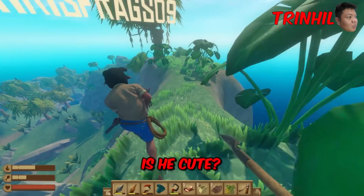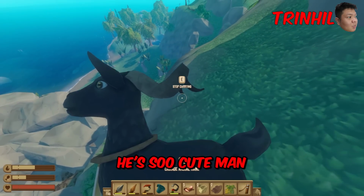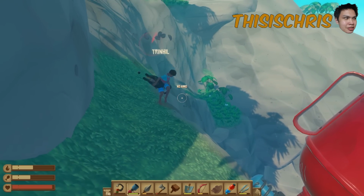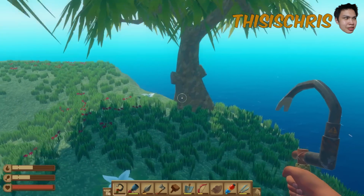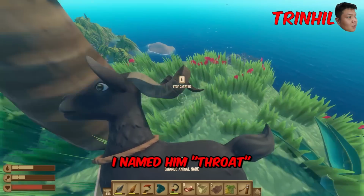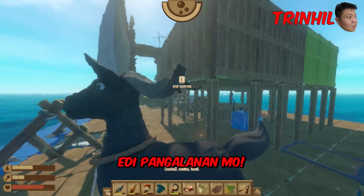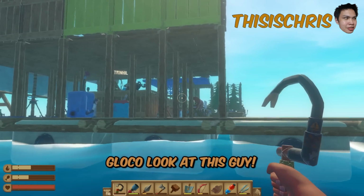Ito. Oh, is he cute? He's cute. He's so cute, man. Just get him to the shack, you know. I name him Throat, guys. Why you call a goat Throat? Yeah, because we have another one who called Deep, man. Who the fuck are you to rename my llama to Deep, huh? Pangalanan ko lang to si Frenchy. Frenchy. Look at this guy.